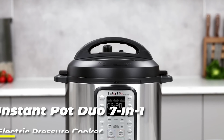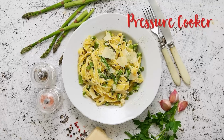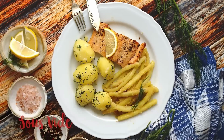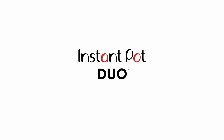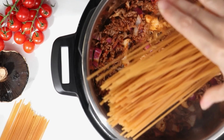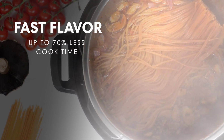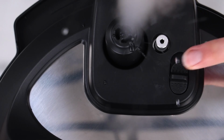Number 1. Instant Pot Duo 7-in-1 Electric Pressure Cooker. The Instant Pot has revolutionized cooking, making it easier and faster. This 7-in-1 appliance acts as a pressure cooker, slow cooker, rice cooker, steamer, saute pan, yogurt maker, and even a food warmer. With its pre-programmed settings, it takes the guesswork out of cooking, allowing you to create meals in a fraction of the time it would take using traditional methods.